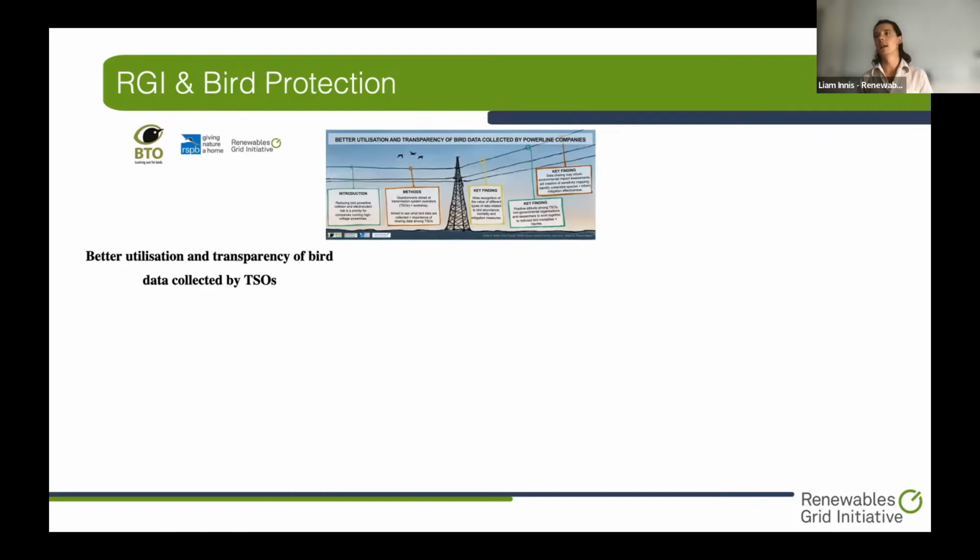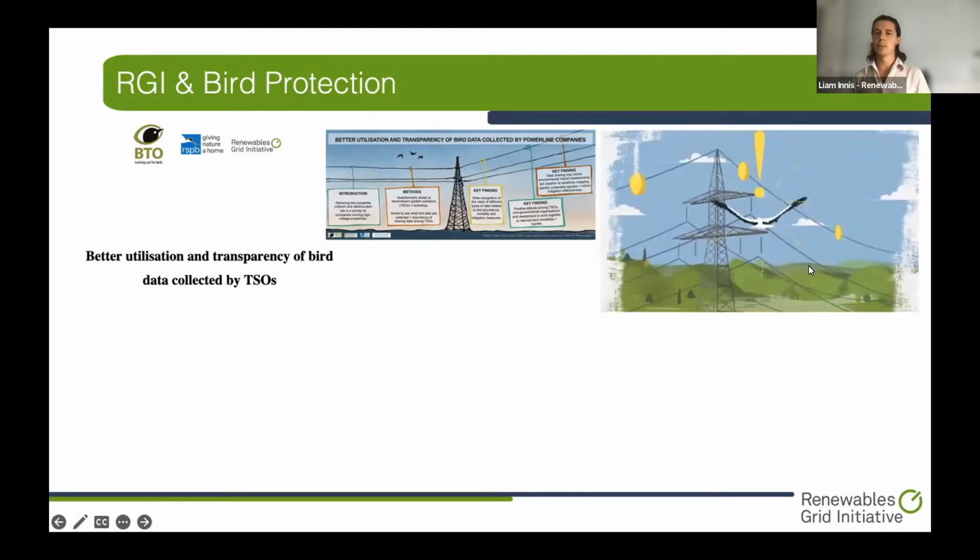looking into data use by TSOs and trying to look at how we can share more data. As I said, data is really at the base of a lot of decision making and mitigation strategies. But not just that, we also create some nice communication materials. We have a video, which I will share in the chat later, where we present the problem in a very digestible way to the public.